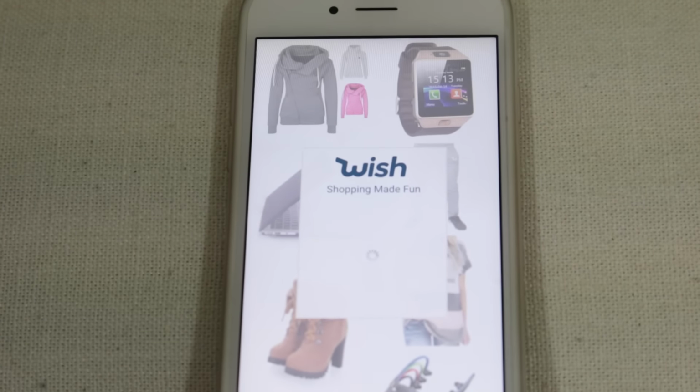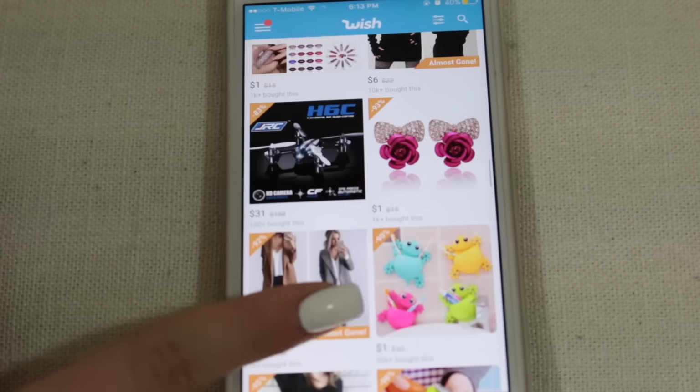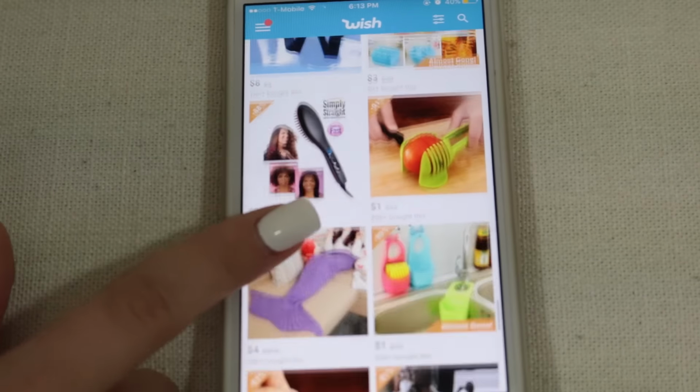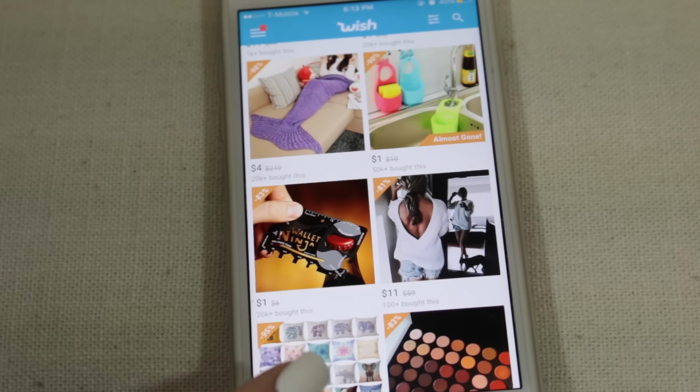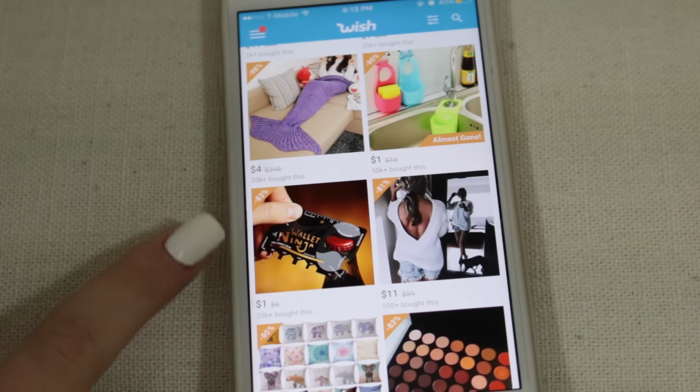And then I have the app Wish, which I just got introduced to, which is really addicting. This is just like Dresslink, where you can get stuff just for really, really cheap. But there's all sorts of stuff on here. There's makeup, there's clothes, household items, kitchen stuff, all stuff like that. So I think this is a really nice app for the Christmas time. You just have to be careful with quality and stuff like that.